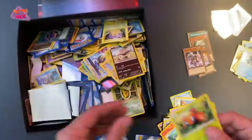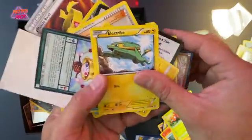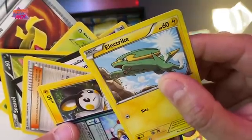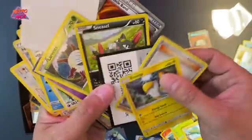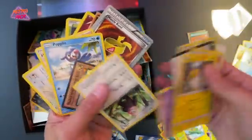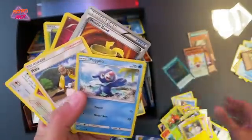That's just a regular holo. We want the full arts. Where are you? What is that? Electric? Okay. Another Yu-Gi-Oh. I go faster, y'all. Another Yu-Gi-Oh. Hey. Okay. Maybe.